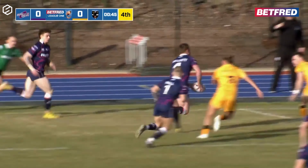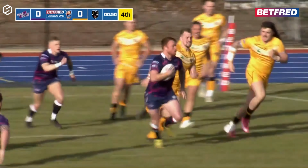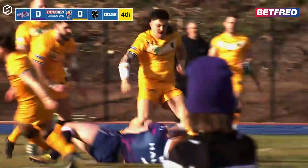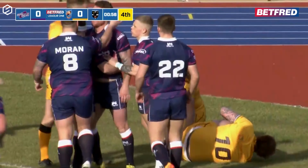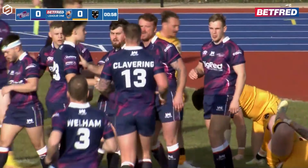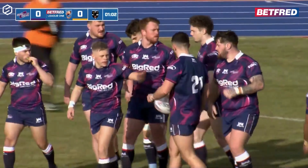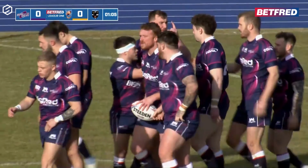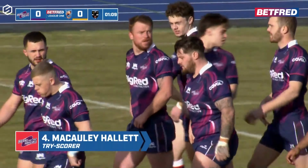They come to this left edge, coming again. There might be space here for the Hurricanes, just closed down by Cornwall, but they're still rolling, and what a start for the Midlands Hurricanes. They've got the opening try of the game just to the left-hand side of the posts. I think it was Macaulay Hallett who's made his way over, just trying to look our way through the bodies to see if it was. But that is a fantastic start for the home team.